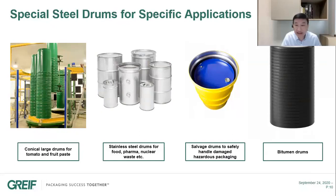Next up, we also have a range of stainless steel drums for specific applications such as in food, pharma, and nuclear waste application. Our plant in Vietnam do manufacture this stainless steel with gauges from 1 mm to 1.4 mm gauges, and they are in 216 liters volume. We also import salvage drum from UK and US for use in handling damaged hazardous packaging. Lastly, we have the bitumen drums, which is used specifically to hold bitumen used for making roads. This type of drum is very light and with only one bung hole. And we are the only supplier of such drums in Singapore.